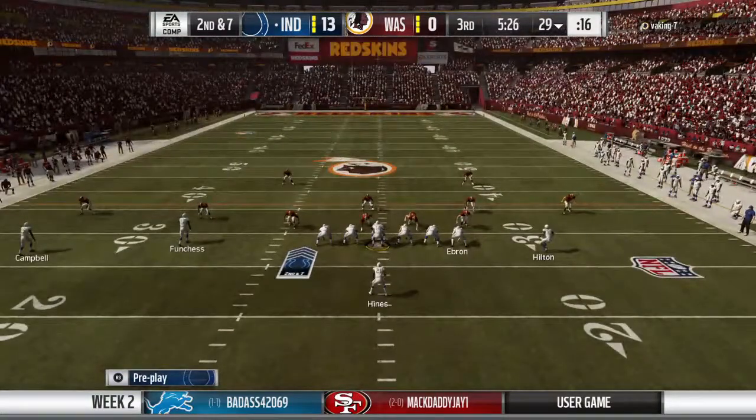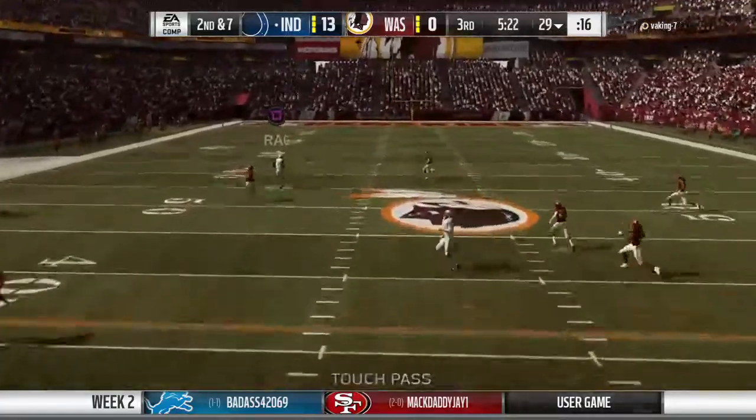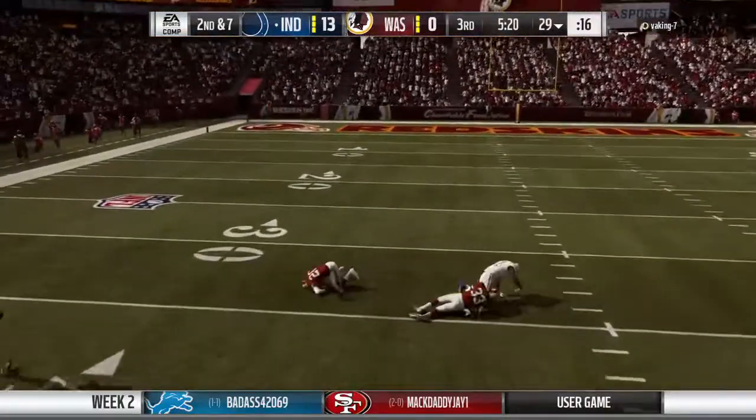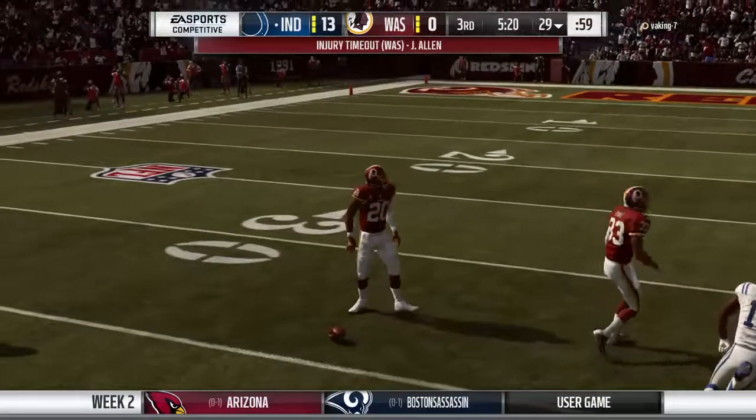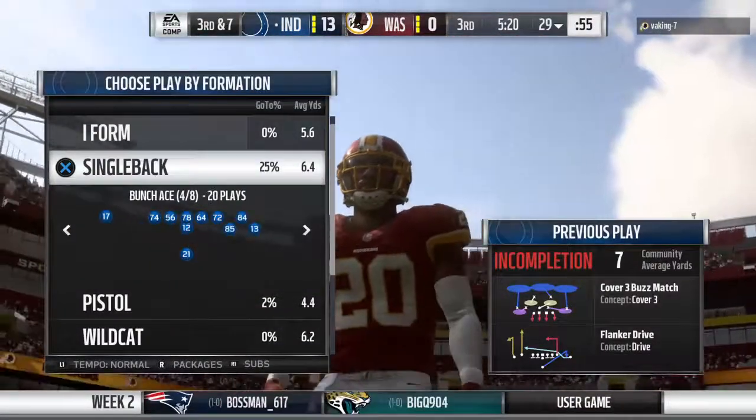To throw on second down is Luck. He's going to sling this deep downfield. And incomplete there. A nice hit jars the ball free and brings up third down.